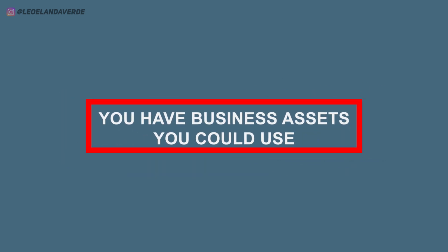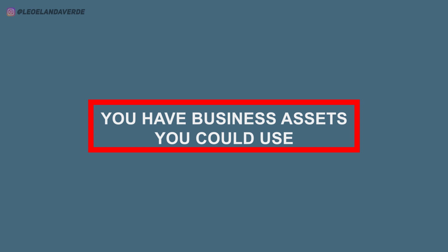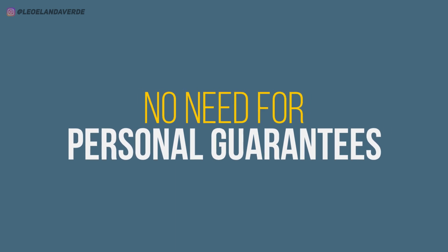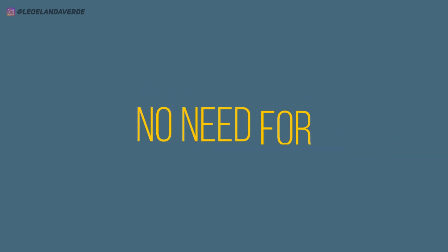Number 2, you have business assets you can use. I think most businesses will have some type of asset, whether that is inventory, whether it's AR, as we mentioned, whether it's machinery and equipment, or cost of goods sold, that sort of inventory that turns into cost of goods. Number 3, there is no need for personal guarantees. So 9 out of 10 times, when I am advocating for a small business owner to get an asset-based loan, it is simply because I don't want him to personally guarantee it.